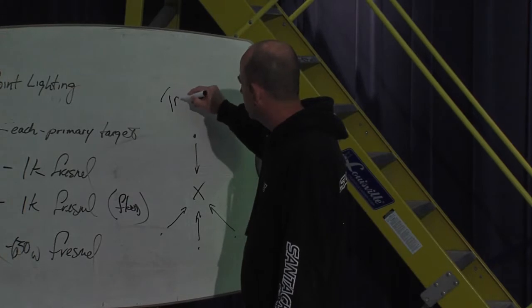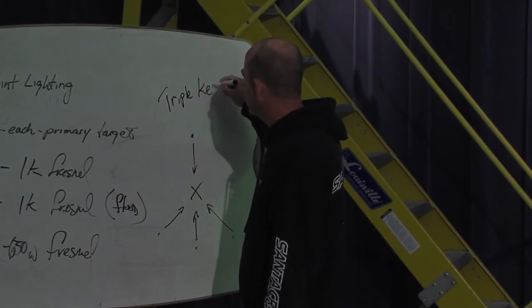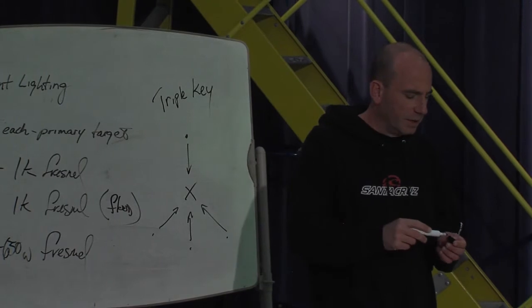Triple key, this idea here, is very, very common, and my understanding is that this is the preferred lighting strategy at ESPN. But again, these are for primary positions. Typically, your talent's not going to be moving around. They're going to be seated, talking to the audience, or seated talking to each other. This is not really for moving around, because if they move even just that much, are they going to move out of their light? Yeah, because it's super focused.